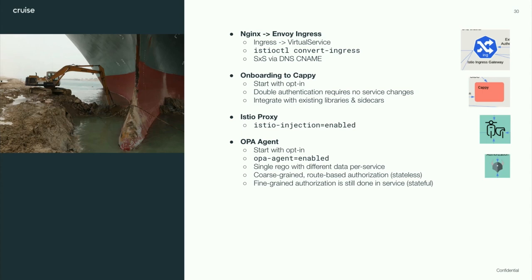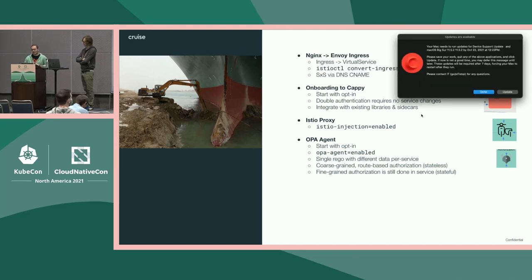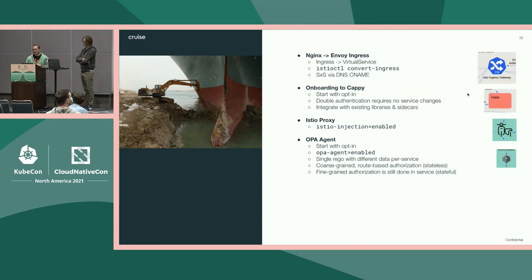So you might be wondering, a lot of these applications, or services, as James said, are using these legacy sidecars, legacy libraries, maybe doing things on their own. So how do we handle that? Well, the good news is that's totally cool. We can do authentication multiple times and that still achieves our goal. So for example, you'll get a request into the cluster. CAPI will do that whole magic of authenticating the request. The request will go to the actual service and the service will authenticate it again.